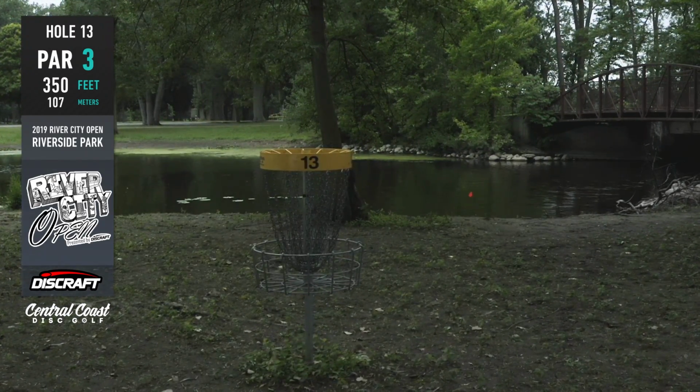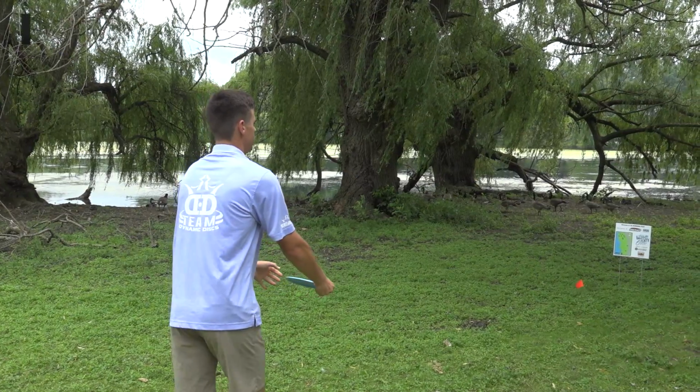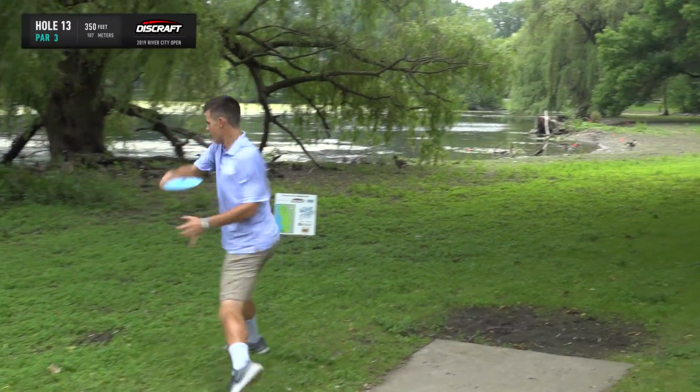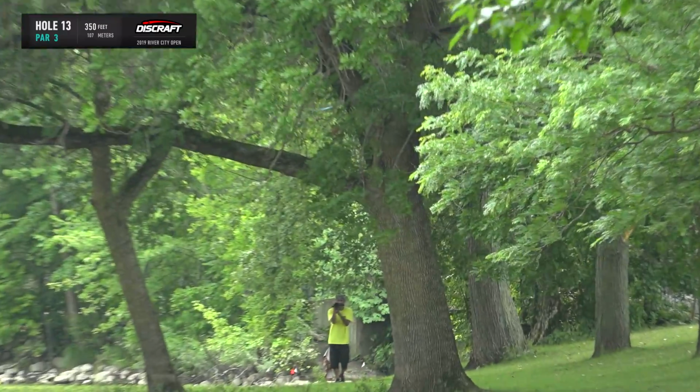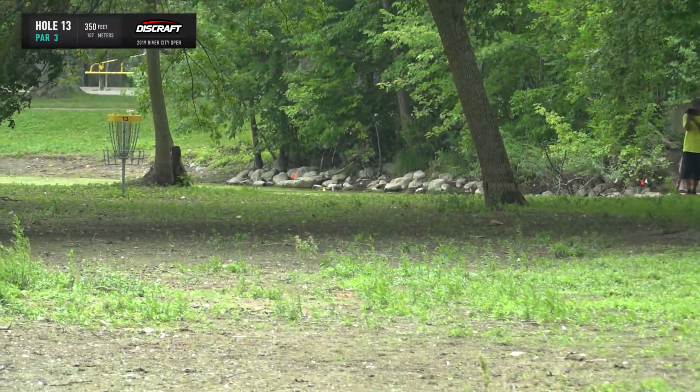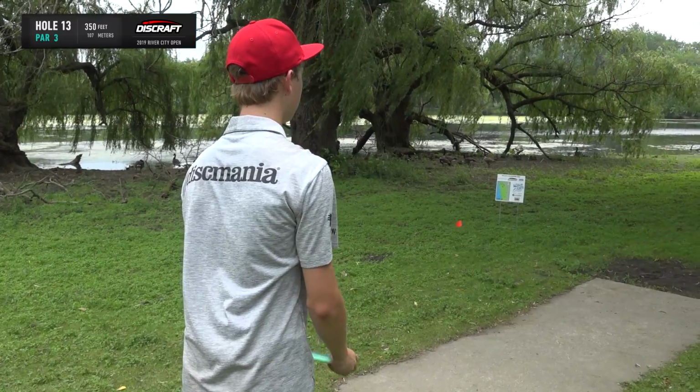I throw newly a TL3. I just kind of put a TL flat and straight and kind of let it glide. That's a great disc, man. It really is. And I've been throwing a Pro T-Bird L. It's a pre-flight numbers, and this thing is sweet.